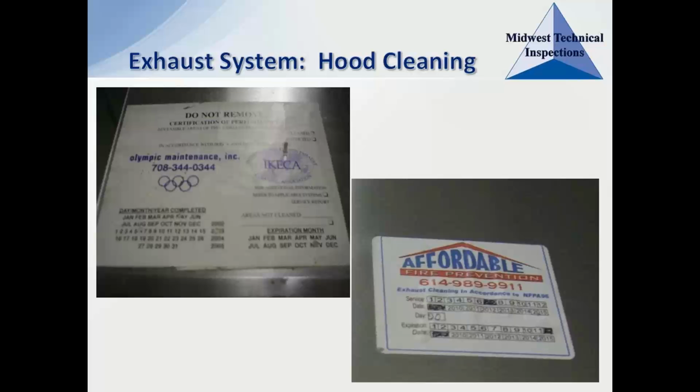So now if you have a fire, you have these grease-coated ducts that are going to be spreading that fire throughout the structure. So we want to make sure that those hood and those ductworks are being cleaned properly, and they should be maintained on a semi-annual basis.